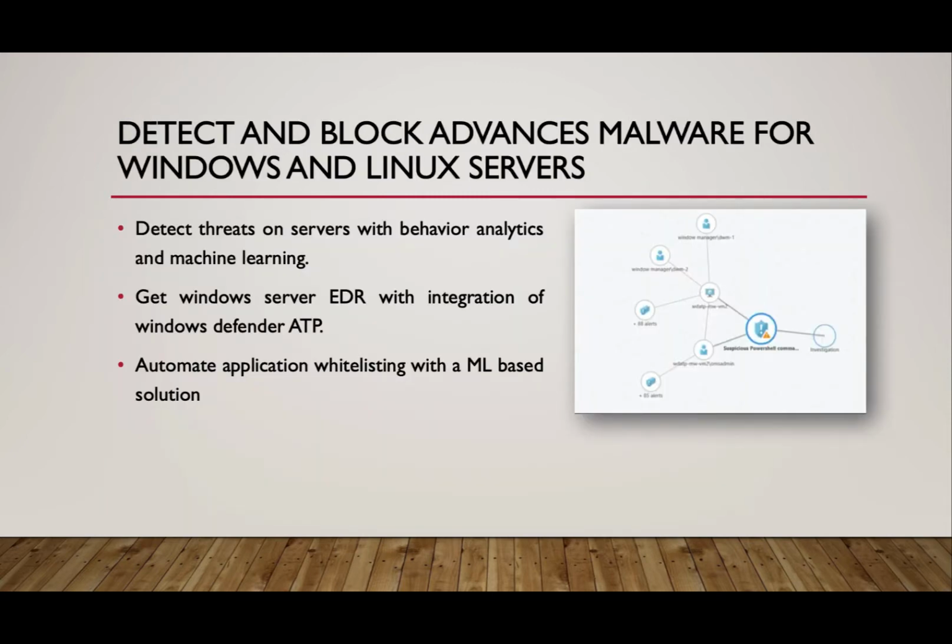So, detection of the threats on servers happens with behavior analytics and machine learning. Basically, the artificial intelligence behind the scene is constantly detecting any type of malicious behavior and stops those attacks. You will get Windows Server endpoint detection and response with integration of Windows Defender ATP. And also, you will automate application whitelisting with a machine learning based solution.